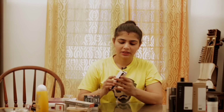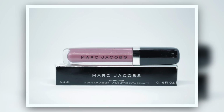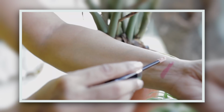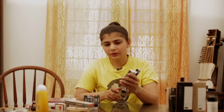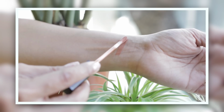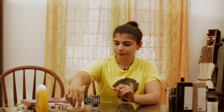What I also ended up investing in is, for the first time, I am trying out Marc Jacobs Enamored High Shine Lip Lacquer. I saw this being used by a couple of YouTubers that I really like, and I thought I picked up shades that might work on me. Whether it's standalone or used as a lip topper, I think I'm going to be loving using these. So this is one. I ended up buying the Huda Beauty Liquid Matte in Girlfriend. I'm going to be trying it, so that's the other one.